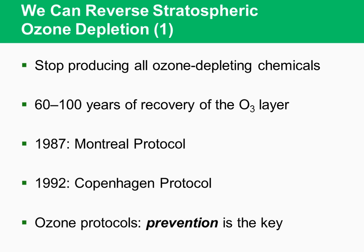But we can reverse stratospheric ozone depletion: stop producing all ozone-depleting chemicals right now. Of course, it takes 60 to 100 years of recovery for the ozone layer to come back, because once again, even though we have the Montreal Protocol, the chlorofluorocarbons stay in the atmosphere for such a long time. The 1987 Montreal Protocol was passed and ratified, and it decreased the amount of CFCs. They wanted to cut CFC emissions to about 35% between 1989 and 2000.